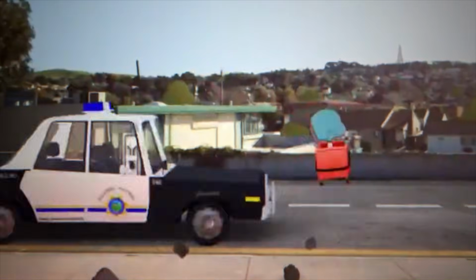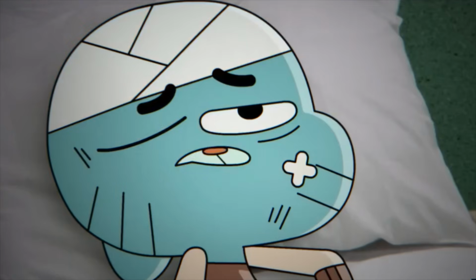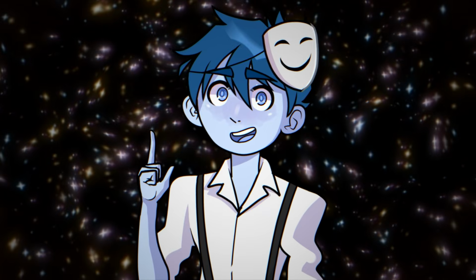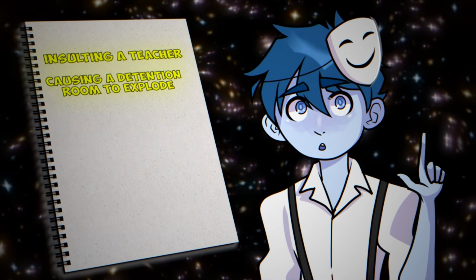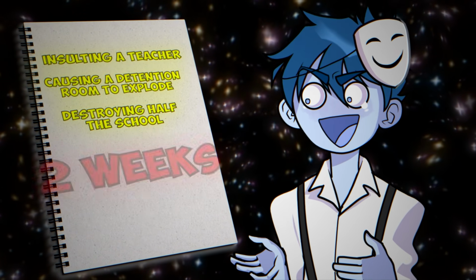His bad luck keeps going as he rides the mop bucket down the Elmore Expressway, dodging disasters left and right until he falls into a gorge and ends up in a hospital. So what's the damage here? Insulting a teacher, causing a detention room to explode, and destroying half the school in the process. That's at least 2 weeks of detention.